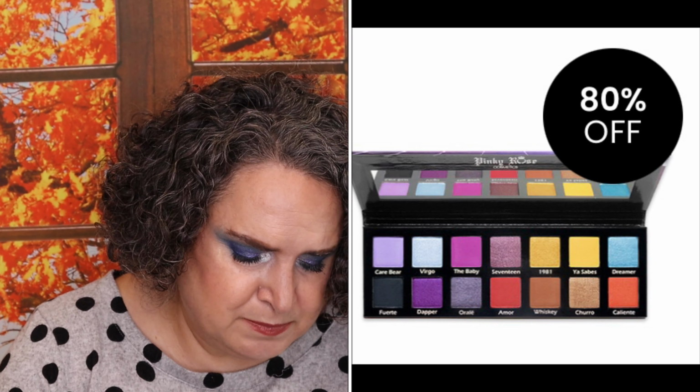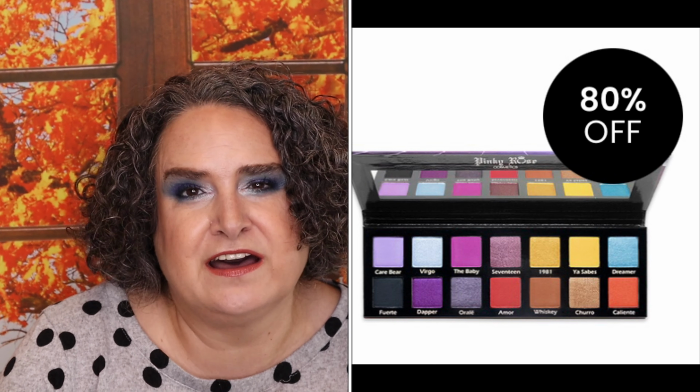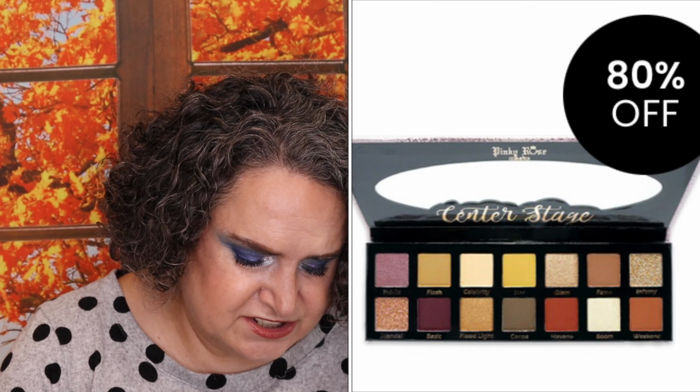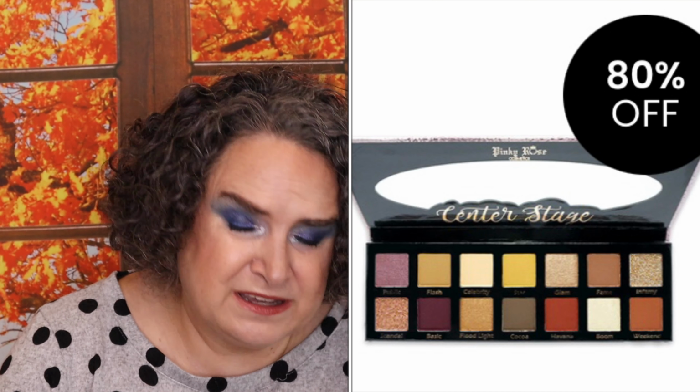That's 82% off. They do have the Olimar Cosmetics Bright and Bronze Complexion Trio, and they have them in Fair Light, Medium Tan, and Dark Deep. Regularly $25. You can pick it up for $5. That's 80% off. Pinky Rose Cosmetics 80s Baby Eyeshadow Palette, regularly $24.99, on sale for $5. That's 80% off. Pinky Rose Cosmetics Center Stage Eyeshadow Palette, regularly $24.99. You can pick it up for $5.